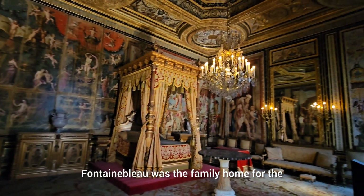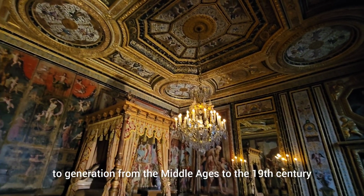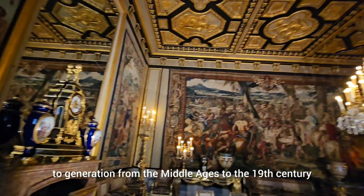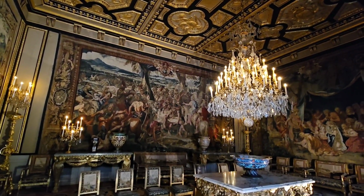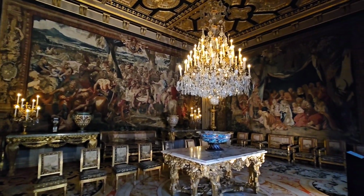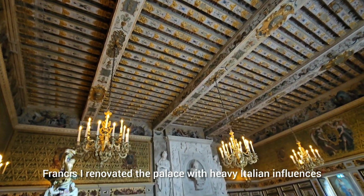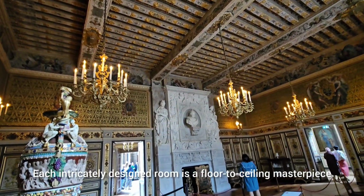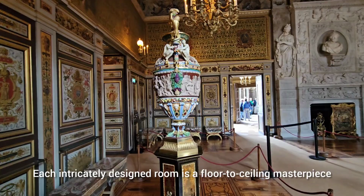Fontainebleau was the family home for the kings of France, passed down from generation to generation from the Middle Ages to the 19th century. It had heavy medieval influences. However, in 1528, Francis I renovated the palace with heavy Italian influences. Each intricately designed room is a floor-to-ceiling masterpiece.